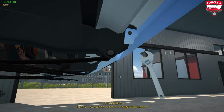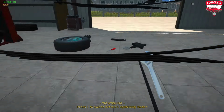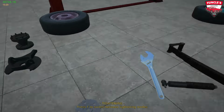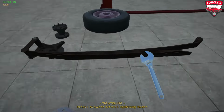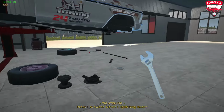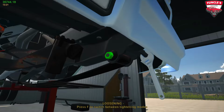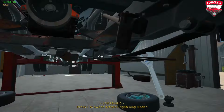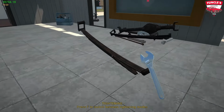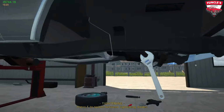Alright, so let's get our front leaf springs removed. There we go. That is pretty much trash as well. So we've got two brand new ones for the front. Alright, and let's get this one off as well. Alright, that is also looking bad. Good thing we are replacing all of these worn parts.